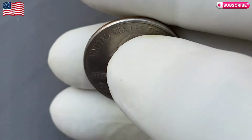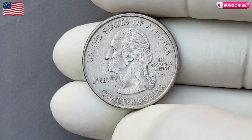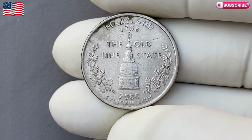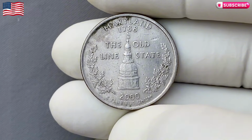Now, let's get into the real treasure here. While this coin was minted in large quantities, the true rarity lies in a very specific version of the Maryland quarter. You see, during the minting process, some of these quarters were struck with a mistake, a minting error that makes them incredibly valuable today.